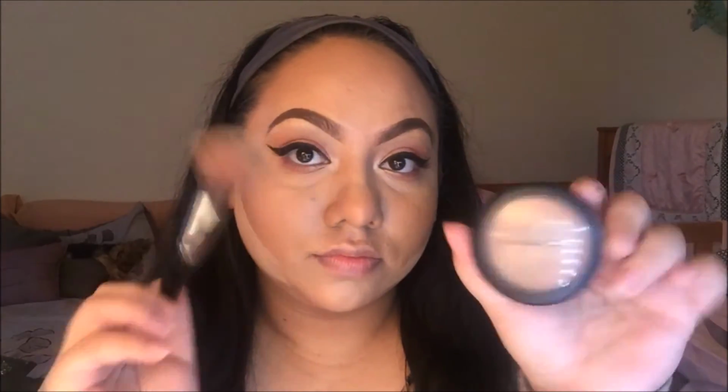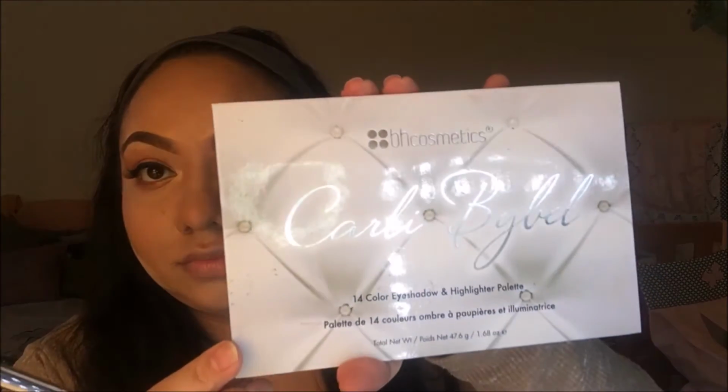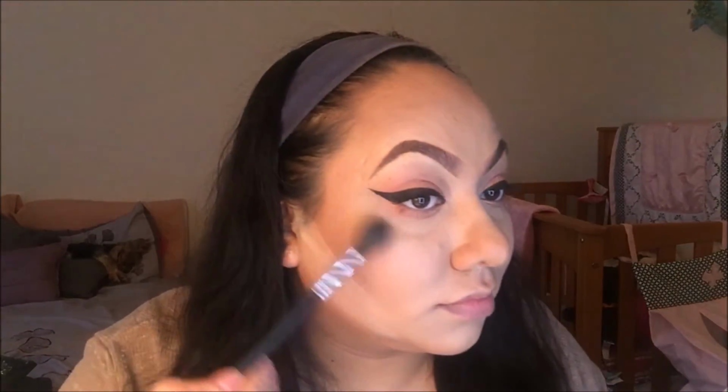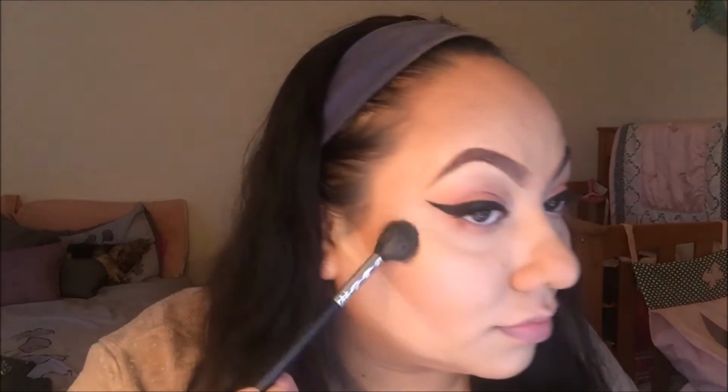Now I'm gonna use this MAC blush and this Morphe brush, and yeah, I just thought it was perfect. It's not too pinky. It's just more of a brownish blush. I love it. Now I'm gonna use this brush to highlight, and I'm gonna be using the Carly Bible palette. These have names. Well, I did have the little paper, but I threw that away. So I'm just going to use those two and start to highlight.